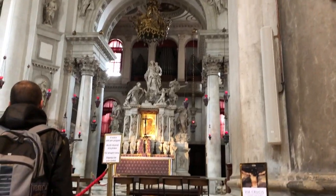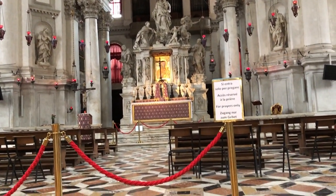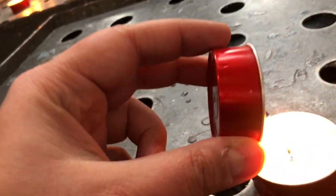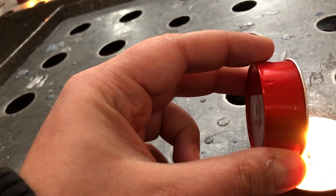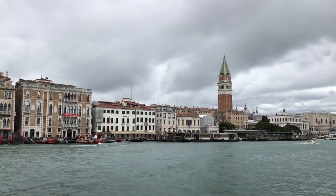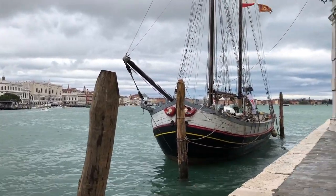Santa Maria della Salute. Looks like St. Paul's Cathedral. Let's go in and check it out. Wish me luck on the way home. Arr, Captain Roger!